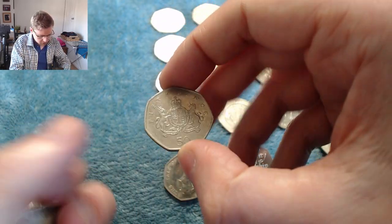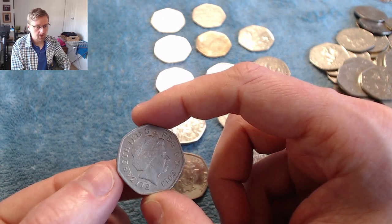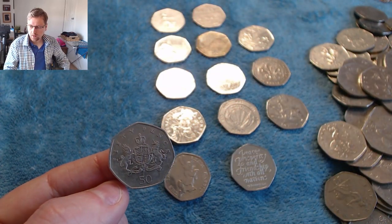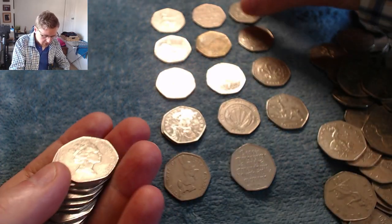Oh, we've got another one. We've got a Christopher Ironside. Another common coin though from 2013. This one has a mintage figure of 7 million. Let's put that one up there.